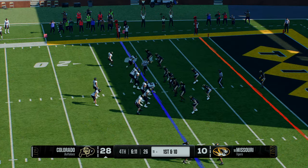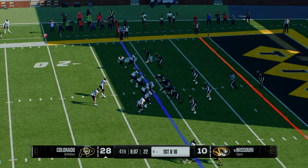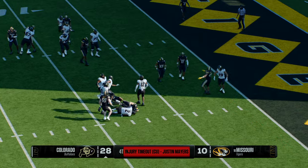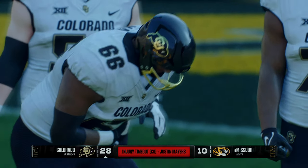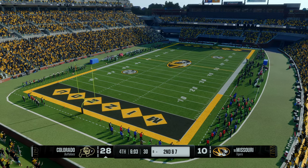After that huge play, right back at him on first and 10 from inside the 15. Fast motion from the offense. Really nice stop there from this senior leader. Man down on the play as the officials take a break to let him be checked out.